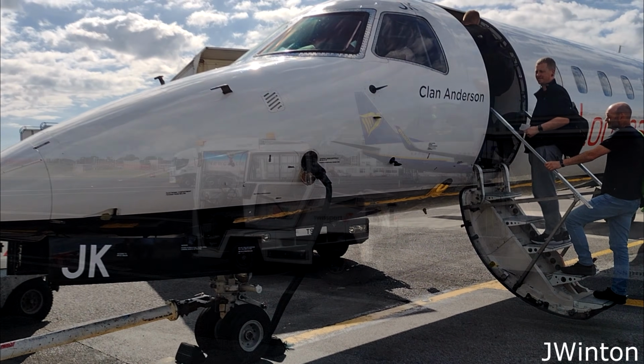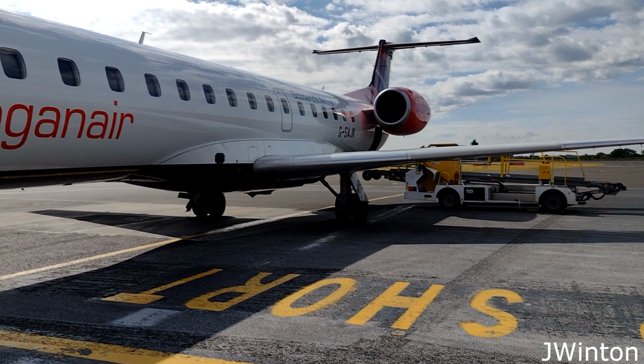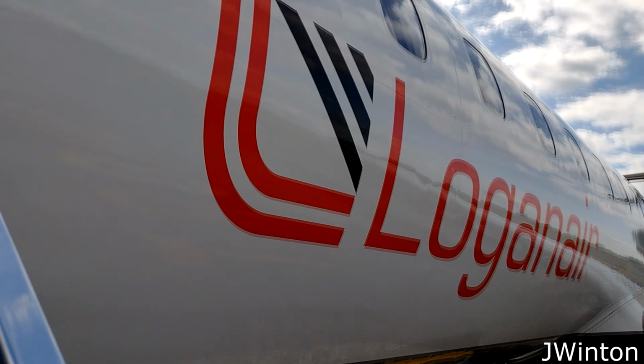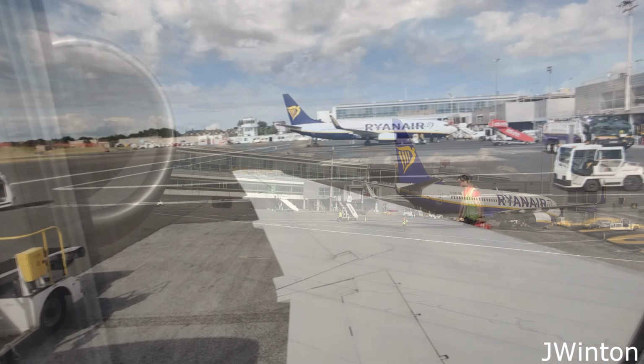This, our Embraer 145 Sierra Alpha Juliet Kilo, previously flew with BMI Regional before being taken over by Loganair after the former airline sadly went bankrupt. Here she is looking great in the Loganair tartan colours, and inside the cabin, as you can see, a nice interior with a lovely wing view as well.